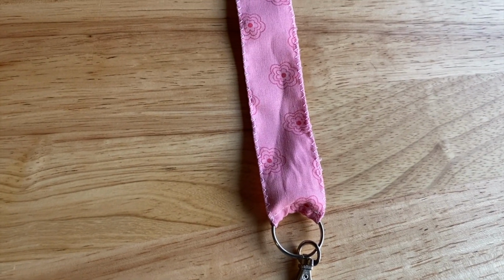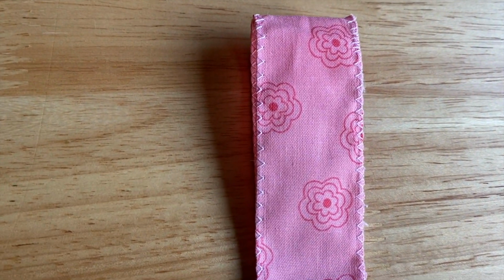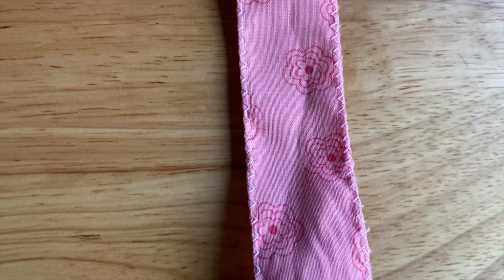Okay, here it is all finished. I think it's absolutely adorable. I love the zigzag stitch on the outer edge. I think it adds just such cute character to it, and I know it's going to last a long time, and I can't wait to put my keys on it.